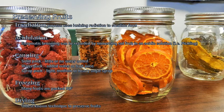Acidulation. Acidulation is another name for pickling in this particular case. Enzymatic browning, or browning that occurs by enzymes coming to the surface and making contact with air. Think about a potato when you cut it and it'll start to brown. This is basically fruit rust. Well, we're going to prevent this by adding a little bit of acid into the equation. In this case, maybe we're going to pickle some different things. Maybe we add a little lemon juice to it, or we add a pickling solution to it.